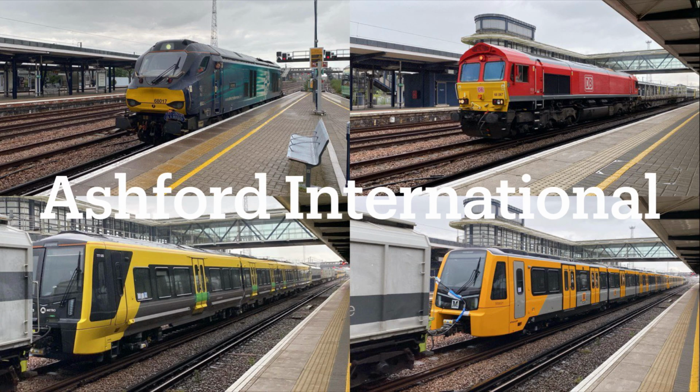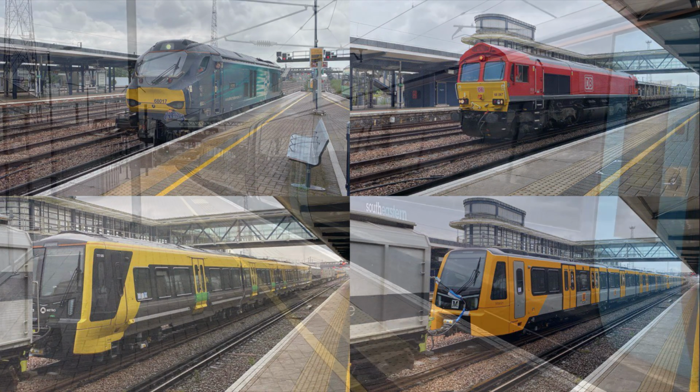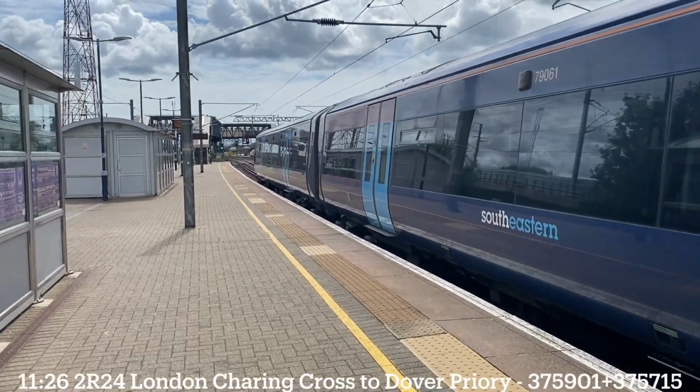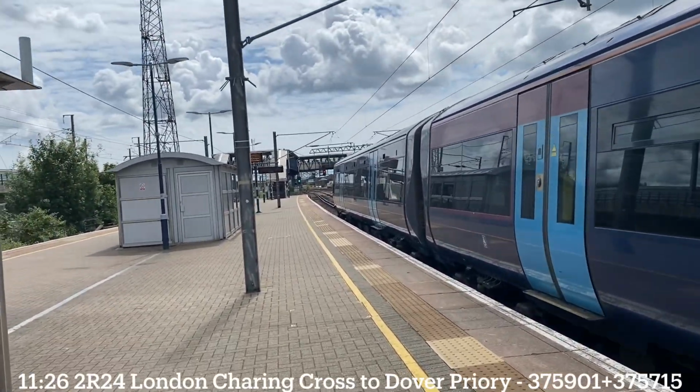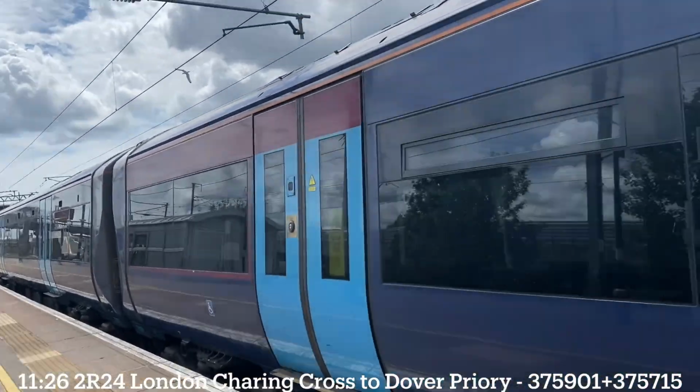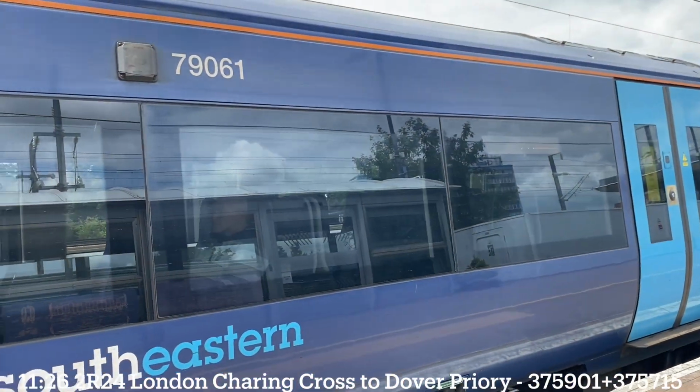This station is Ashford International. Next off platform 5 is the 11:25 Southeastern service from London Charing Cross to Dover Priory. Leaving terminal 375901.